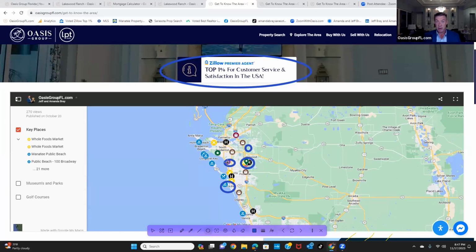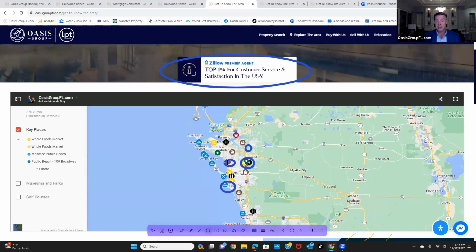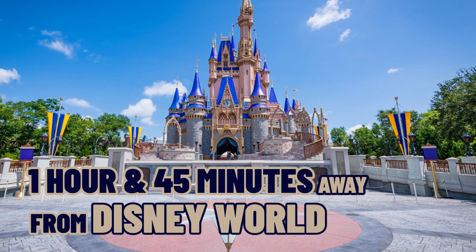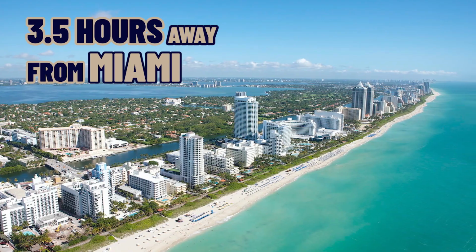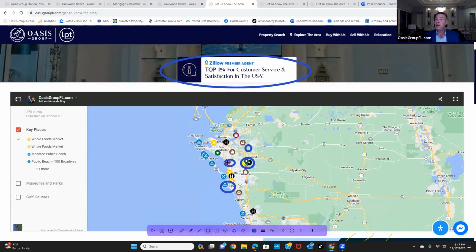The Tampa airport is an hour and a half away because you have to go through Sarasota and you have to go through Tampa because it's up north of Tampa. And you are an hour and 45 minutes away from Disney. You are 2 hours away from Universal Studios and 3.5 hours away from Miami. So you are centrally located in Florida. So wherever you want to go, it's only a drive away. It is really a great place.